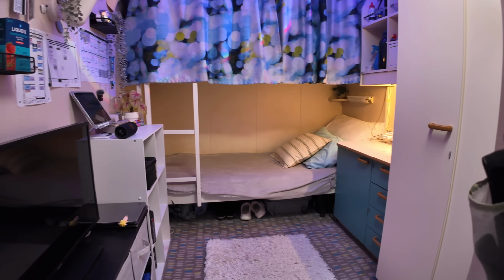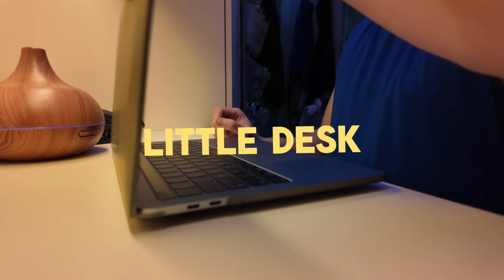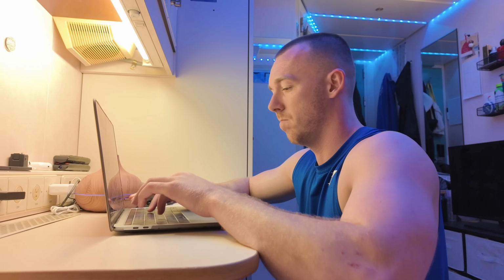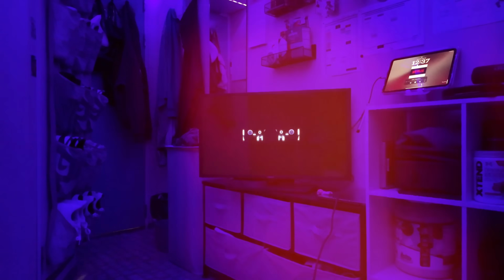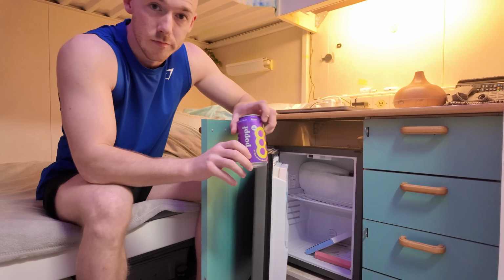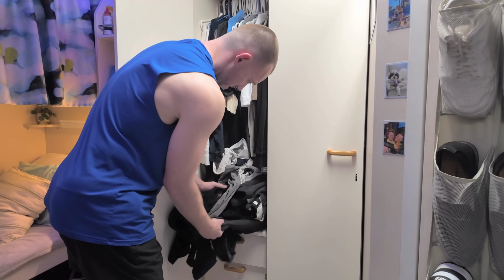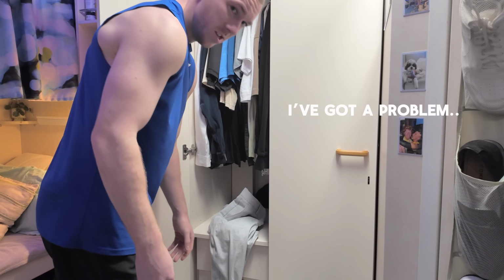Now, even though the cabin is small, it does come with some tiny features, such as a little desk for editing, running my business, and replying to emails. But so far, I've been using it pretending to be productive. Each cabin on board has a shared TV so you can watch a romantic movie together. There's also a mini fridge that can hold a few things inside, and a tiny wardrobe that holds about 20 t-shirts. And I hope someday that my laundry will be folded.